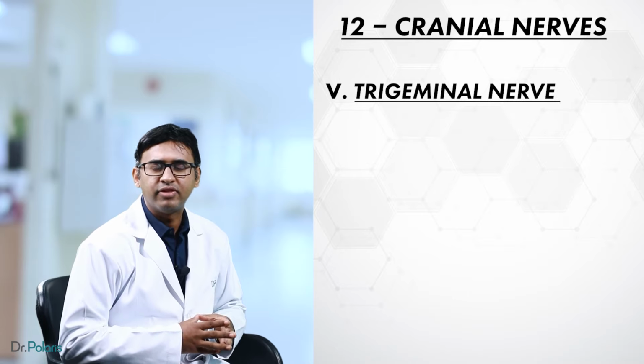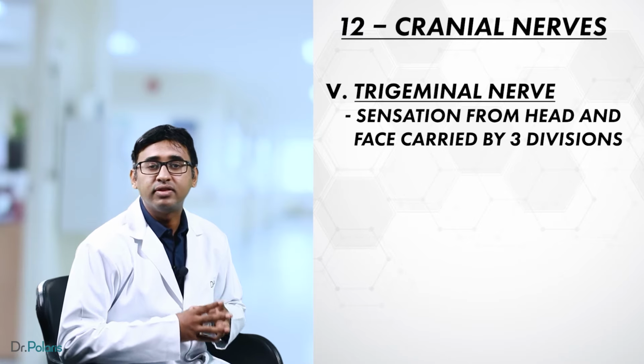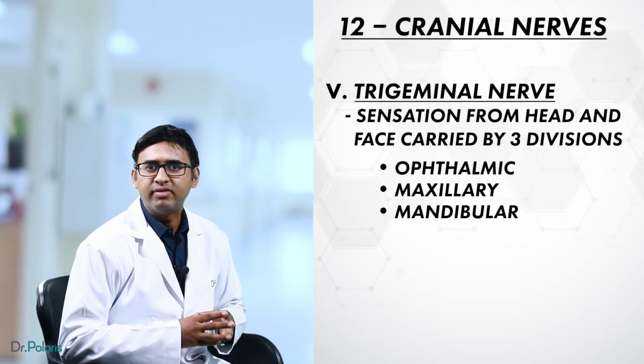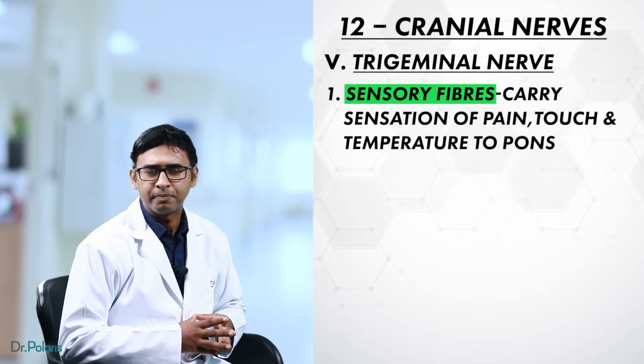The fifth nerve is the trigeminal nerve and has multiple functions. Sensations from the head and face are carried via the three divisions of the trigeminal nerve. The ophthalmic, maxillary, and the mandibular divisions carry the sensations of pain, temperature, touch to the nucleus in the pons.